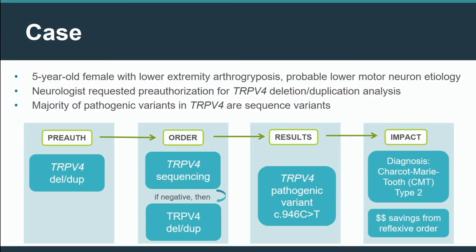So that's what we got pre-auth for, that's what was ordered. The results identified a pathogenic variant in this gene by sequencing, confirming the diagnosis of Charcot-Marie-Tooth disease. And fortunately, we obtained the diagnosis. If it had gone on the path it was going, we would have potentially missed that diagnosis. And then the nice win is that we were able to have cost savings by doing the testing in a reflexive manner.